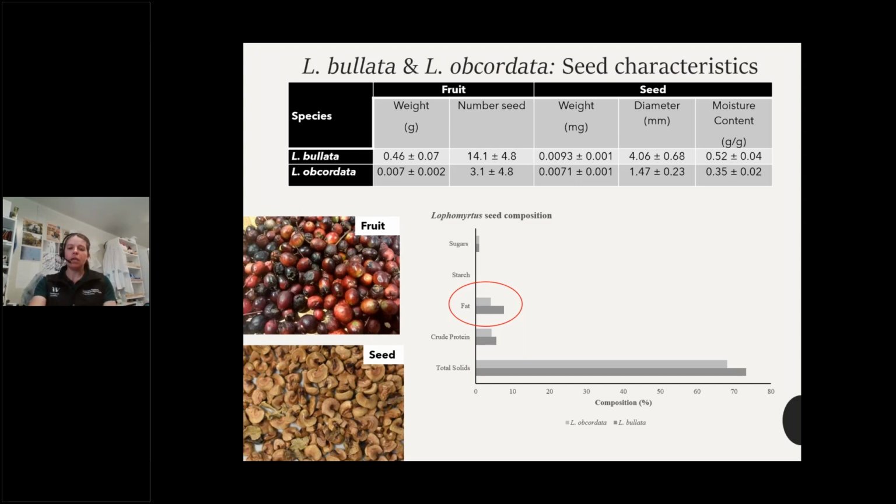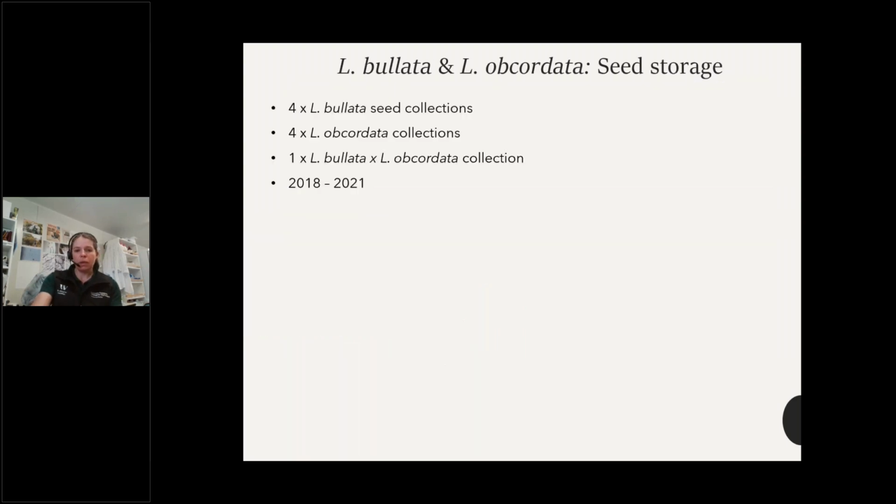You can see I encircled fat there. Lophomyrtus bullata, so ramarama, has got a little bit more fat than obcordata, rohutu, but neither species have actually got a huge amount of fat. Oily species will often have 30 or 40% fat in them.